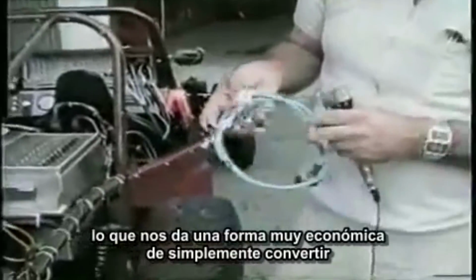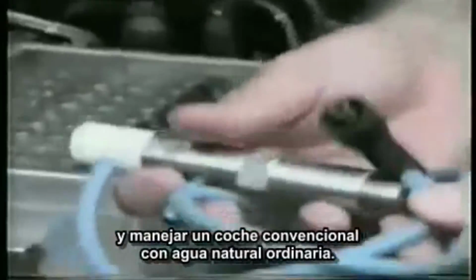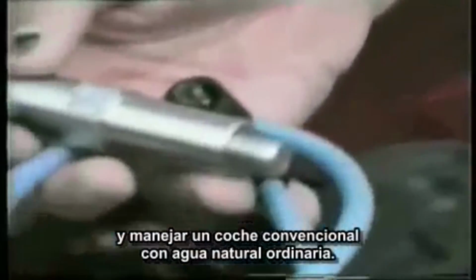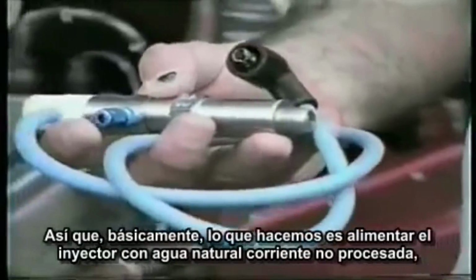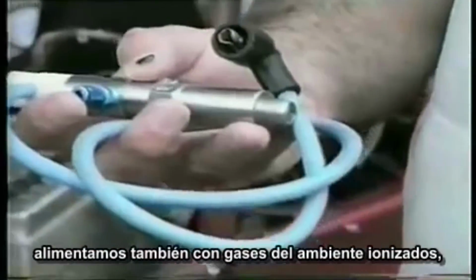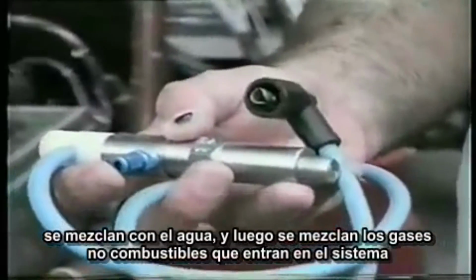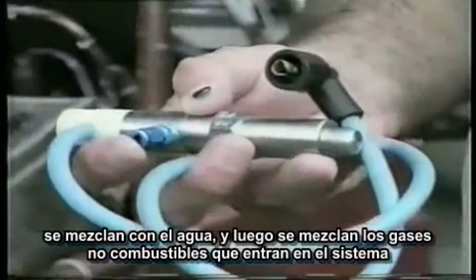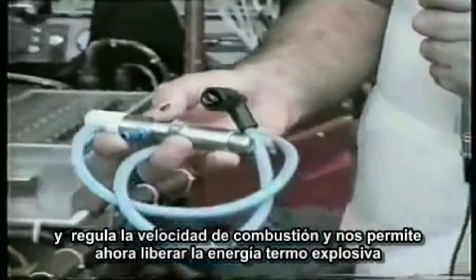which gives us a very economical way of simply converting and running a conventional car on natural water. So basically what we do is we feed ordinary natural water in here, non-processed natural water. We now feed the ambient air gases, being ionized. It's being mixed with the water. And then we mix the non-combustible gases going into the system, which regulates the control that allows us now to release the thermal explosive energy from hydrogen and do it in a controlled manner.